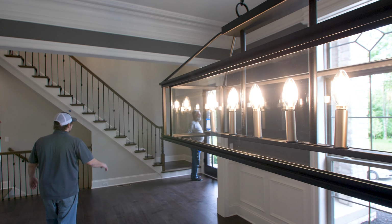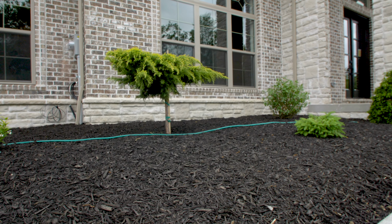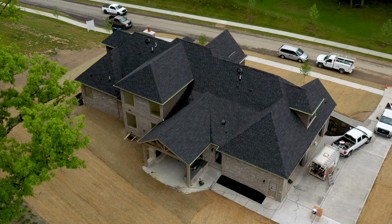Our light fixtures being hung. We have the landscaping installed. This is really like the most fun part of the construction process, to see this house really come together.